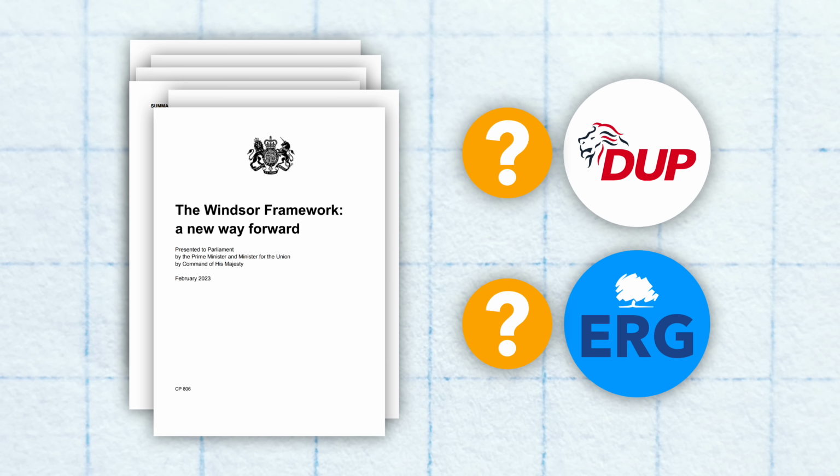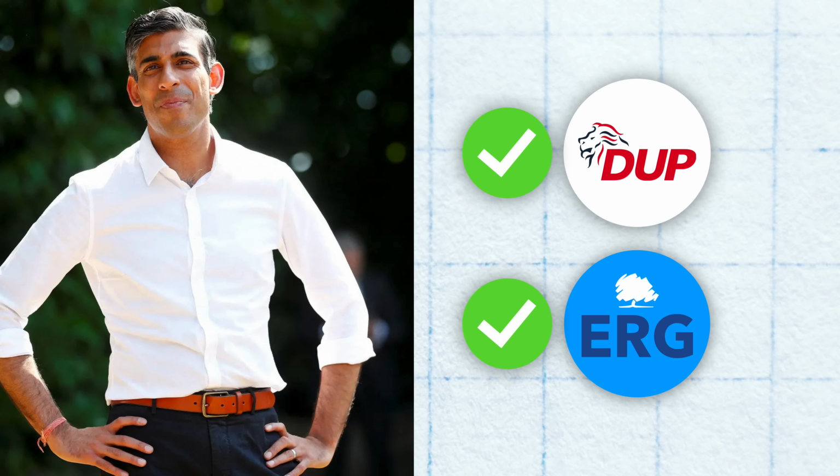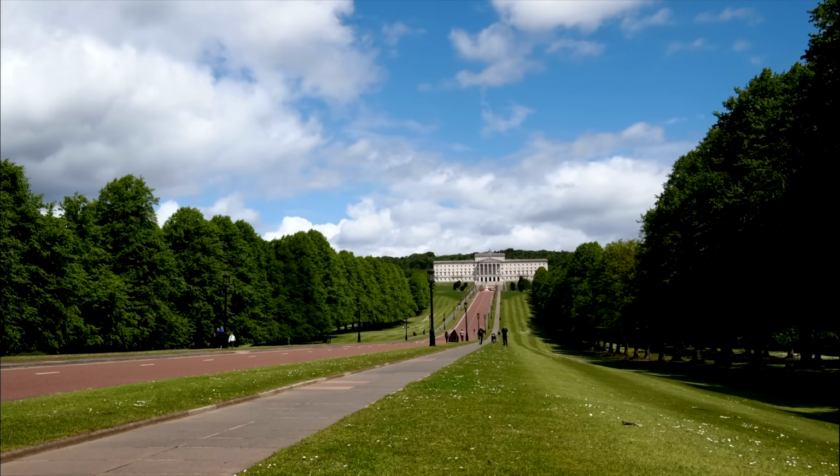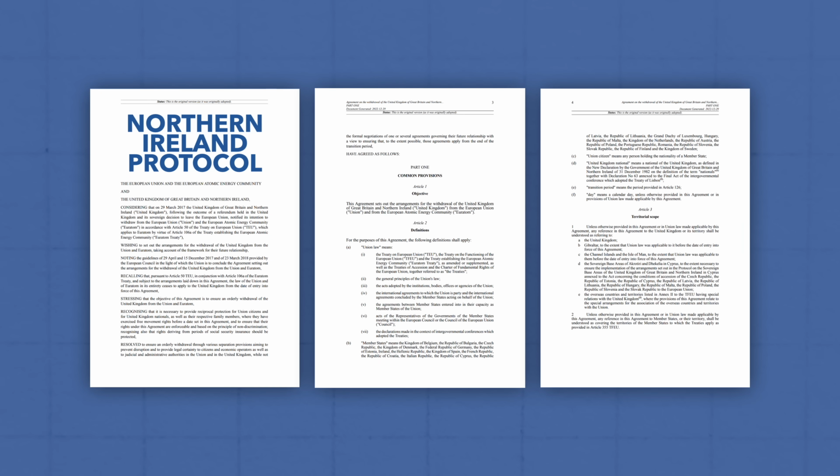In any case, the DUP sniff test is not only important to get the Brexiteers on side and resuscitate Sunak's reputation, but it's also needed to get the Northern Ireland executive back up and running. That's because the DUP have ultimately refused to re-enter power sharing in Northern Ireland in protest to the current protocol. And under the Northern Ireland model, this means that the executive just can't function again until the DUP are happy.